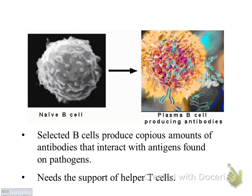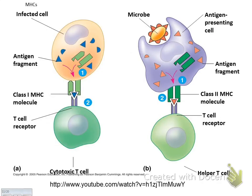Helper T cell releases interleukin 2 to activate B cells to do what? Make antibodies. And T cells to bring out the big guns. We haven't talked about T cells yet, but that's what they do. Okay, so go on down to cell mediated. That's where cells touch cells and they talk about it.